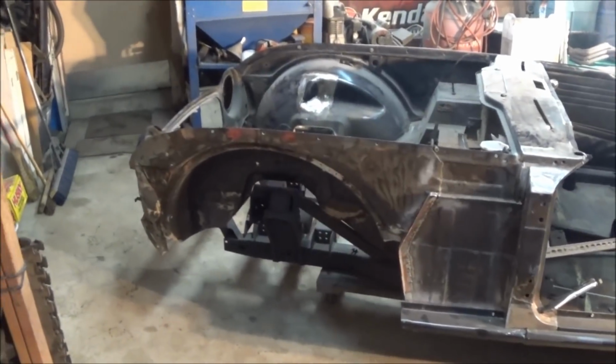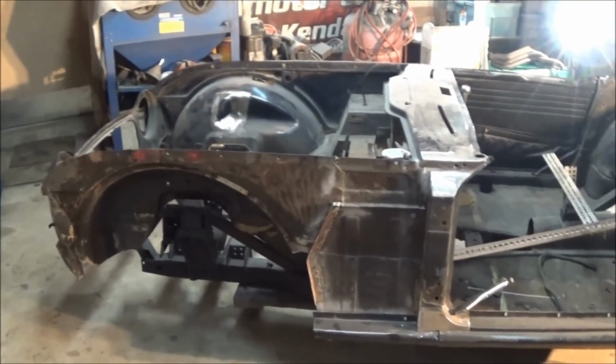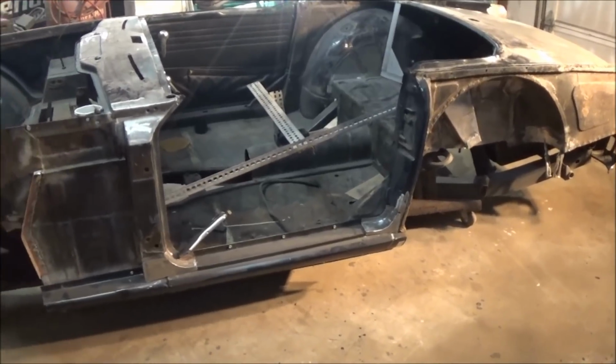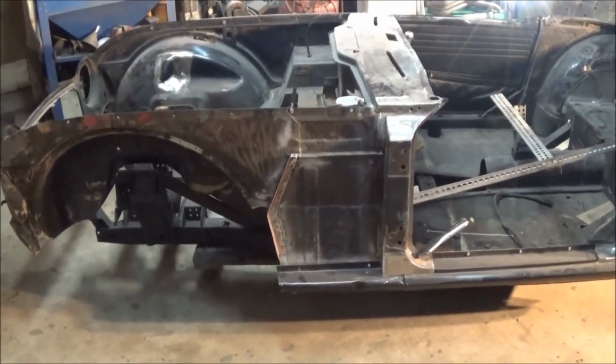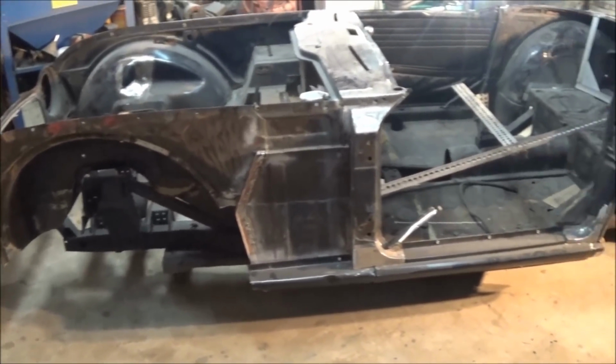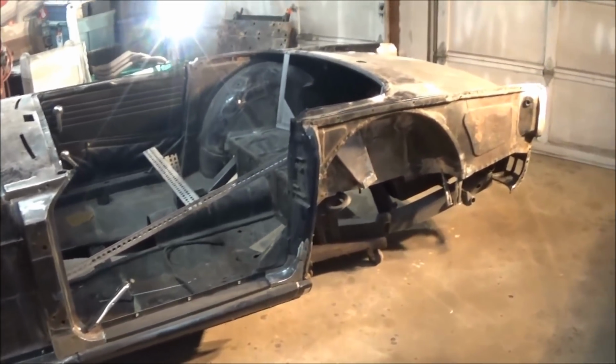Hey, good morning guys, Tush coming at you. Saturday, October the 28th, and just about 9:30 a.m. and we're out in the garage this morning. And our main objective today is to get this car up on jack stands again. So we'll get it off the rolling dollies, we'll bring it back up to working height.